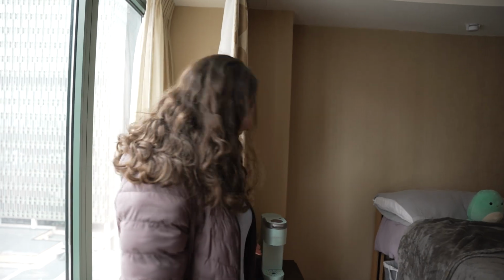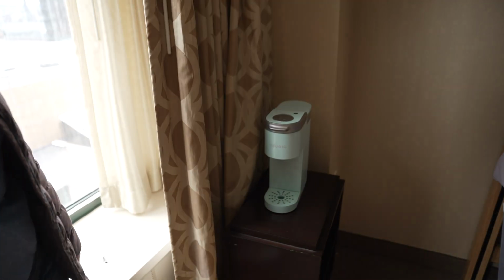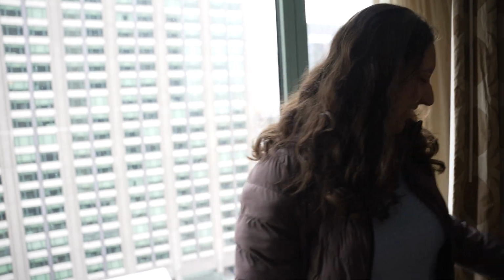So here we have our Keurig. It doesn't get a lot of use because my roommate is afraid of it. So we don't use it all that often, but she's good to me.